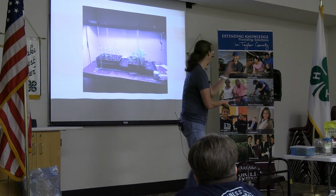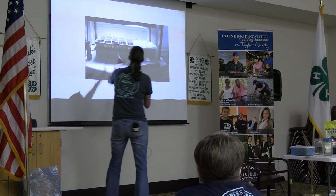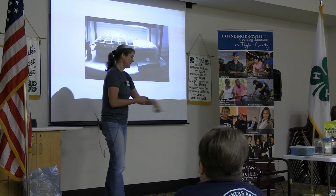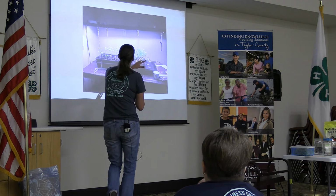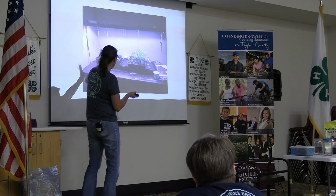So now I have little bitty seeds. And then I put them under a grow light. And this, like I said, was my first one. I don't know, I probably got it at Tractor Supply. But since then, I've got a Mobad grow light. It's giant, and I love it.